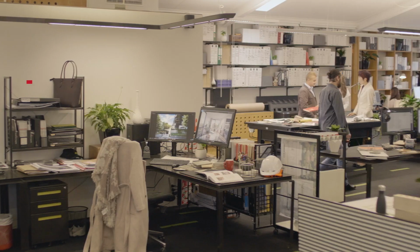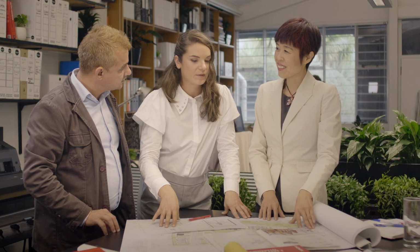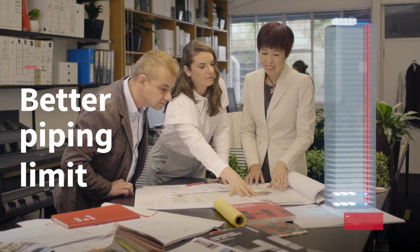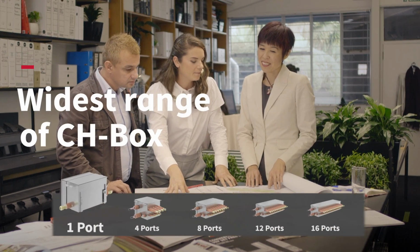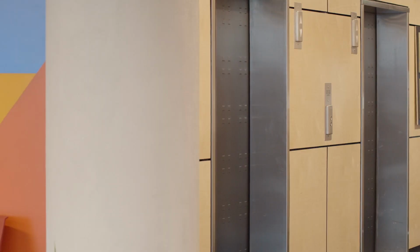Set Free Sigma also offers design flexibility taken to new heights. With improved piping limits, you can now bring the benefits of VRF to taller buildings. We also offer a variety of indoor units and our widest range of CH boxes, able to meet the requirements of almost any type of building configuration.